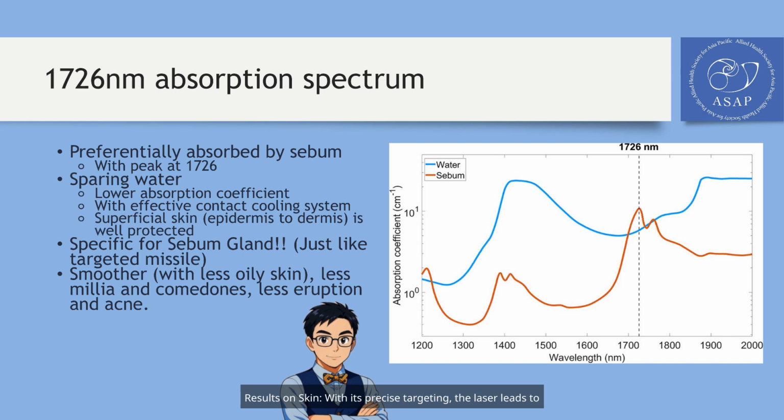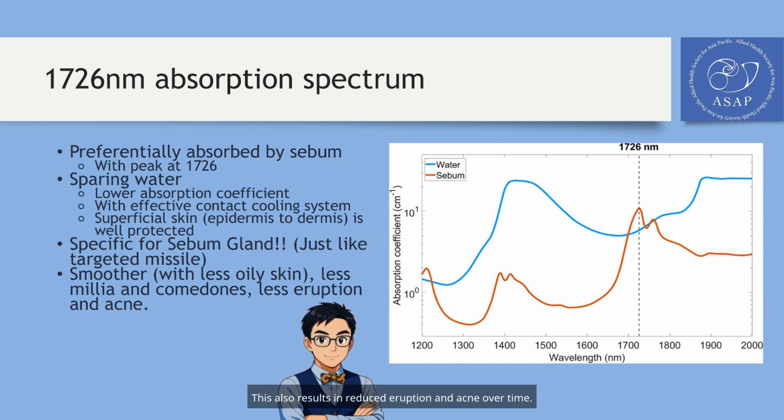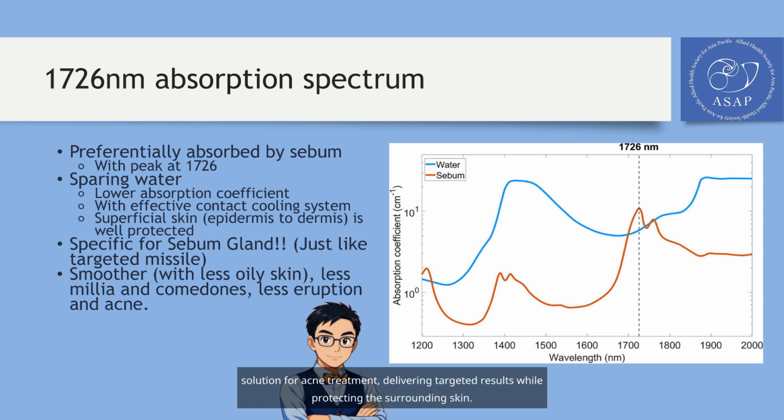Results on skin. With its precise targeting, the laser leads to smoother skin, less oily skin, and fewer issues with milia and comedones. This also results in reduced eruption and acne over time. In summary, the 1726 nanometer wavelength offers a highly specific and safe solution for acne treatment, delivering targeted results while protecting the surrounding skin.